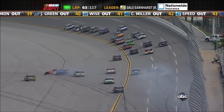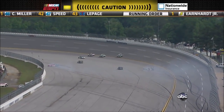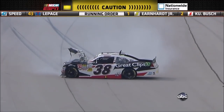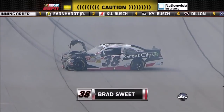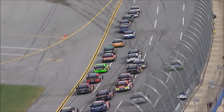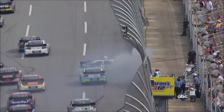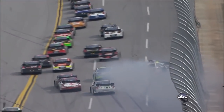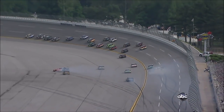As we have trouble just past the start-finish line, Brad Sweet, 38, hard into the wall. Hold her down there. You're below the yellow. Nothing's coming at you down in there. Another car involved. Looked like it might have been Mike Wallace in the 01. Yeah, looked like Mike got in the back of Brad Sweet. Yeah, Brad might have been moving around a little bit there. Kind of like what Harvick said. Yeah, you got to drive these things straight.